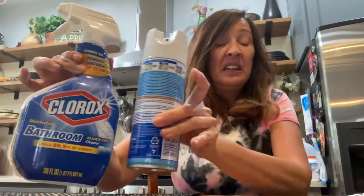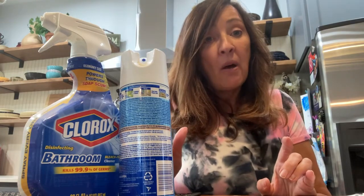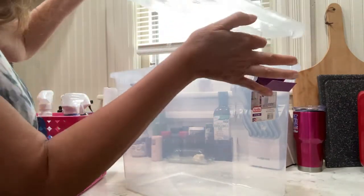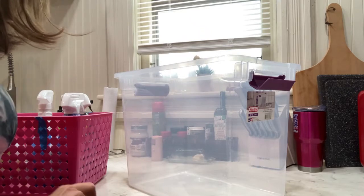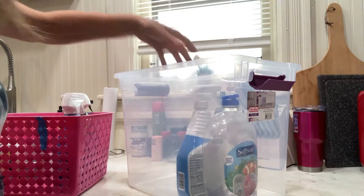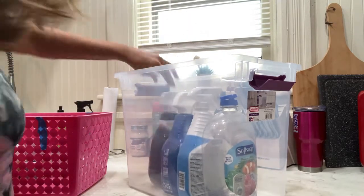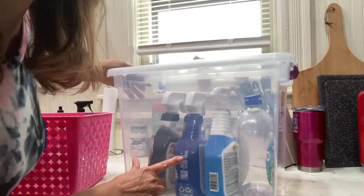So these, first of all, I'm not going to use those anymore, I'm going to replace them, but for now this is what I'm going to do. Yesterday my husband Ron and I went and got all these tubs that have sealable tops, and my quick solution is I'm just going to put everything in here until I decide to replace them. There we go, and keep them all closed but I can still see them.